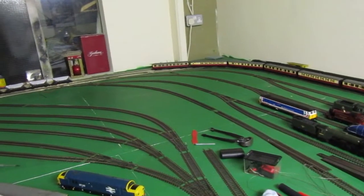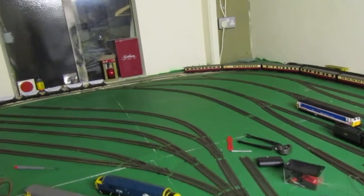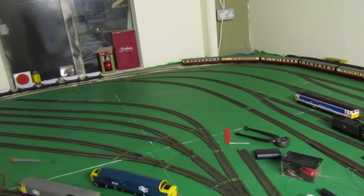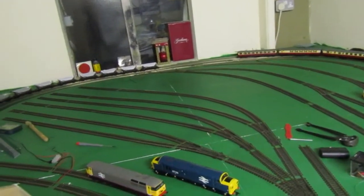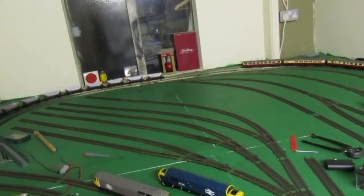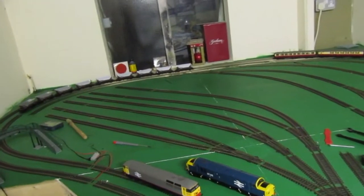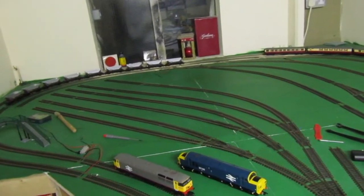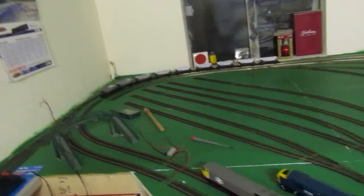This is quite a meaningful loco to me, because Superb was the actual 50 that got me into the class 50. I'd never heard about it, but I saw it on YouTube, Superb itself, back in the 80s at Waterloo, and ever since then I adored Superb. Then I found out Hornby had produced it and I had to get one.